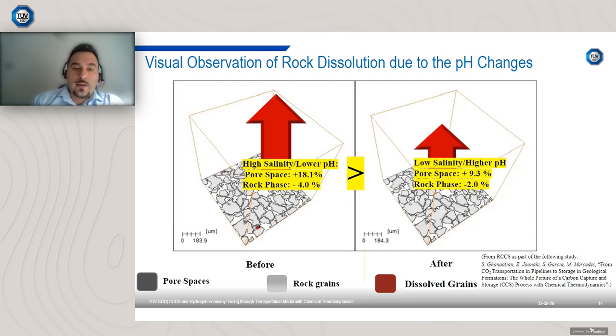So these regions are demonstrated as the pore spaces in the image on the right, and these 3D videos and images enable us to calculate the volume of the dissolved grains. Based on the results, the pore space for the rock sample exposed to the higher salinity and higher ionic strength aqueous phase increased by 18%, while the rock phase reduced by 4%. For the rock sample in contact with the lower salinity brine, the increment in the pore space was measured at 9%, and we had a reduction in the rock phase of 2%.